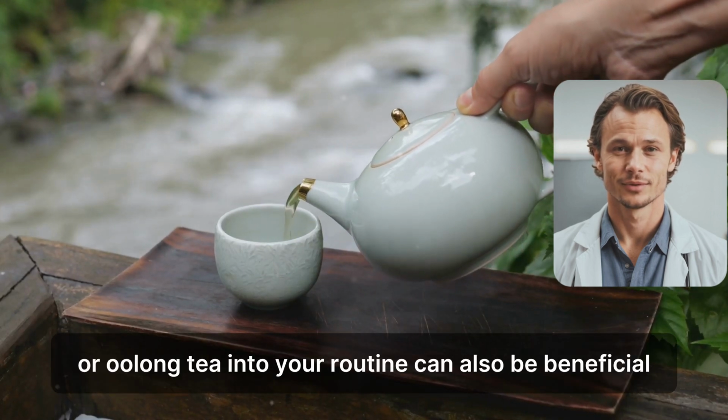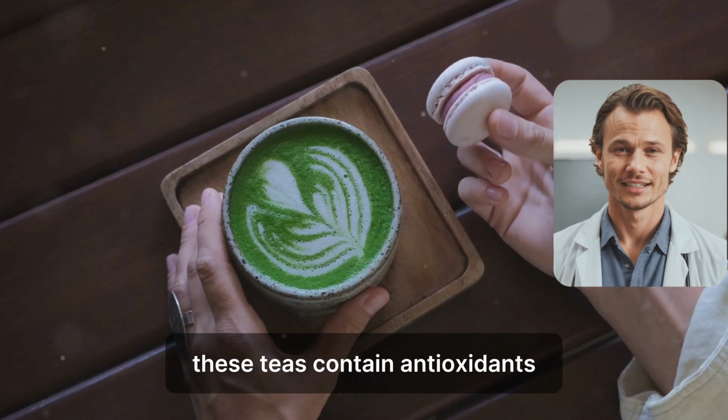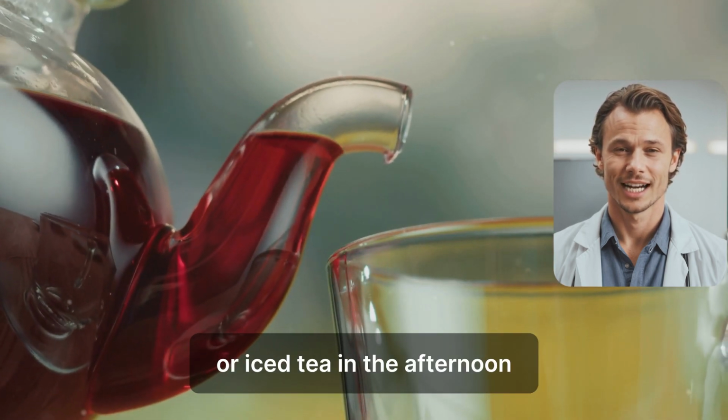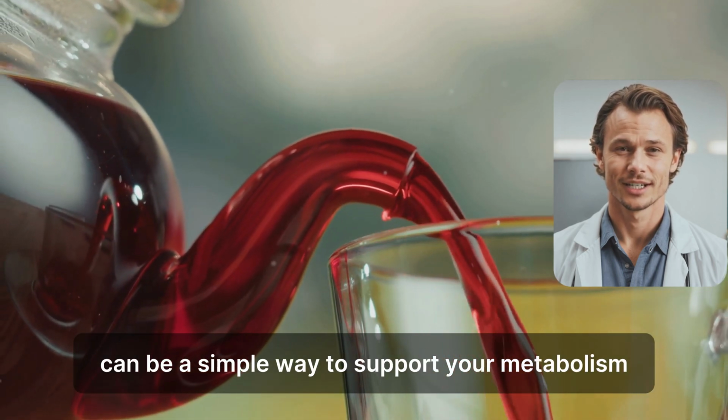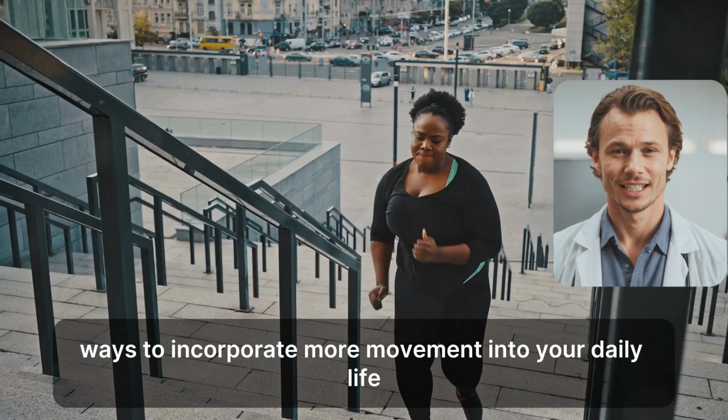Incorporating green tea or oolong tea into your routine can also be beneficial. These teas contain antioxidants that may promote fat oxidation. Enjoying a warm cup in the morning or iced tea in the afternoon can be a simple way to support your metabolism.